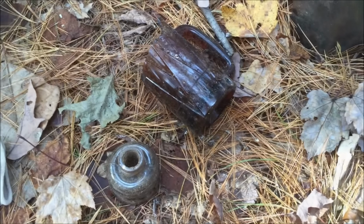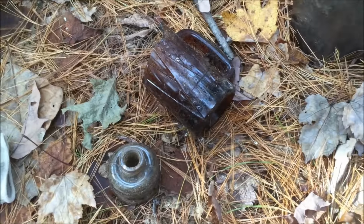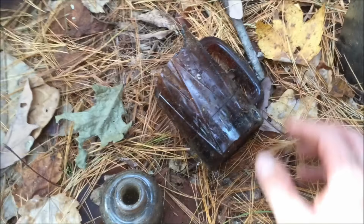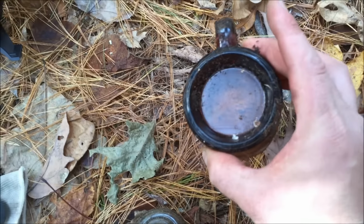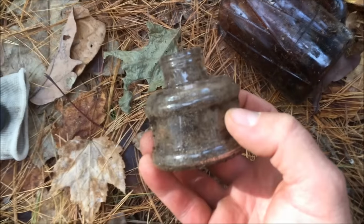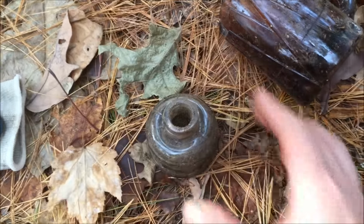Tip of the day. Well, I think either this dump over here by the cellar hole had been dug. Doesn't actually look dug. It looks like a bunch of kids smashed quite a bit of it. I did manage, this is broken, but it's an amber beer mug. You don't typically see these in amber, so I thought that was pretty cool. It's broken. I'll probably leave it. And I did get one blown inkwell right there. It's in pretty good shape. So, oh well, I'm gonna keep going.